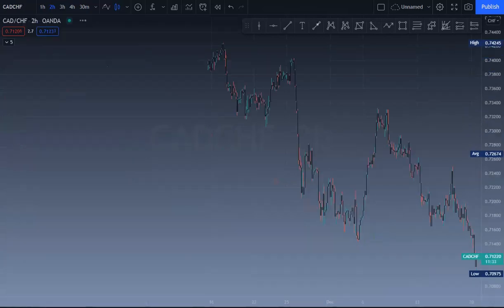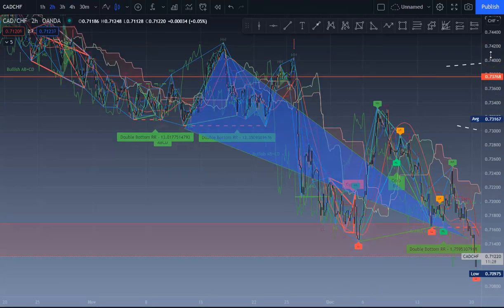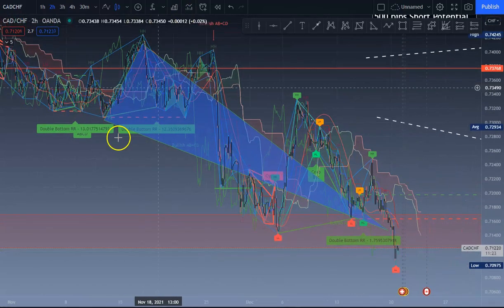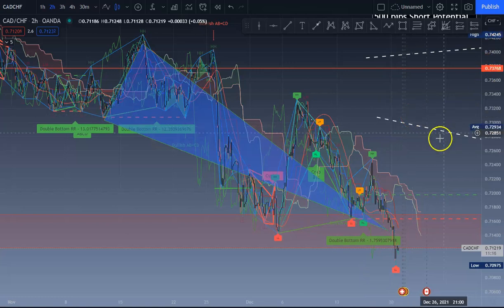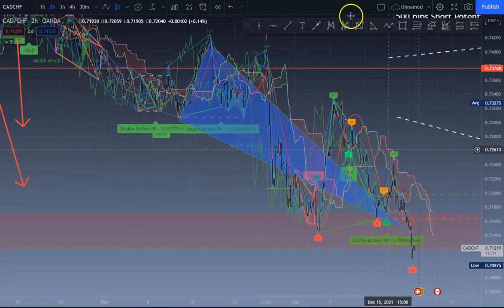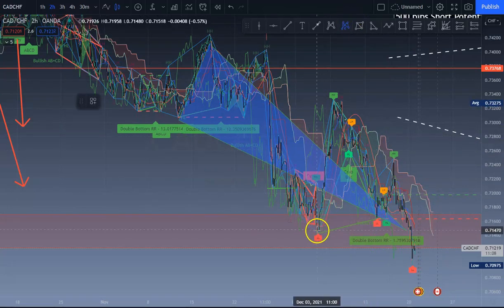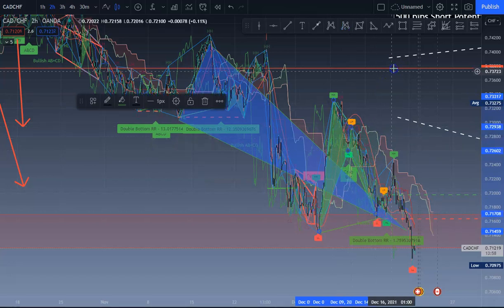I've been staying away from the Canadian pairs. There was a harmonic that I found, but I couldn't find the end of it. And this one is broken. See, I didn't trade it. I just marked it, didn't trade it. And there's another one here that's actually broken. So it's going to be lunch meat later for the price to eat up, when it gets hungry for some price action.